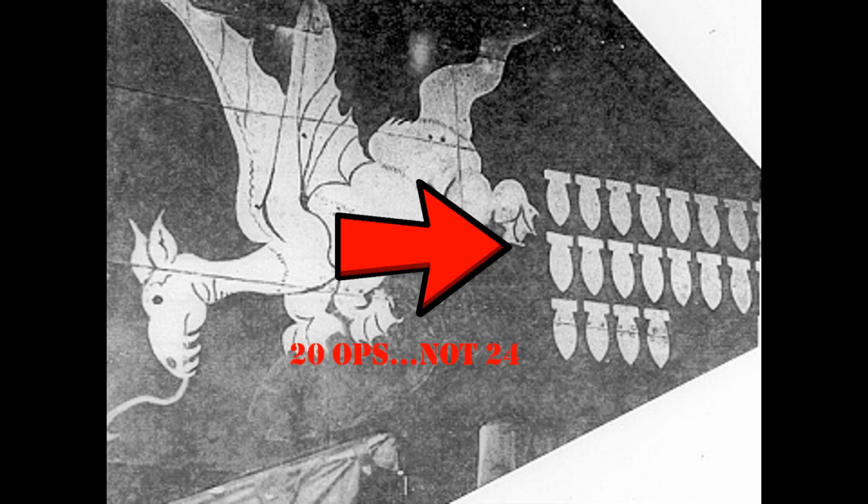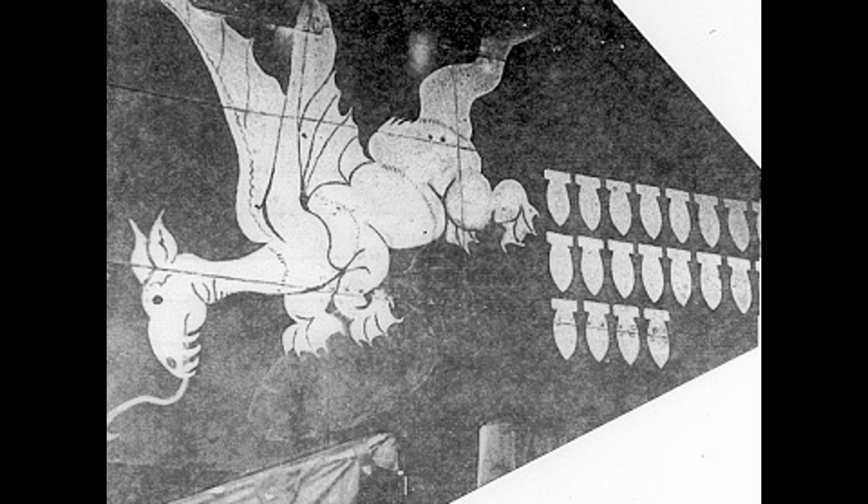The aircraft was then assigned to 1659 and 1669 heavy conversion units for training purposes prior to being designated for disposal. While the Halifax completed only 19 operations, this photo clearly shows a total of 24 white bombs. This discrepancy has never been sorted as to where the extra 5 bombs came from. Green Dragon is the only panel in the Canadian War Museum collection that came from an aircraft disposed at High Urquhart.